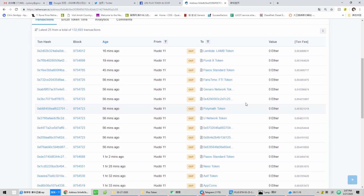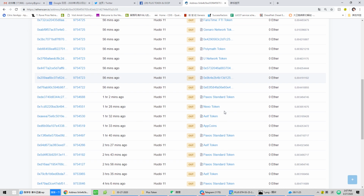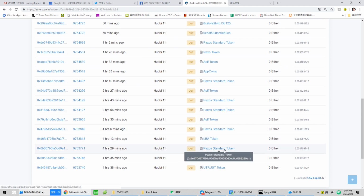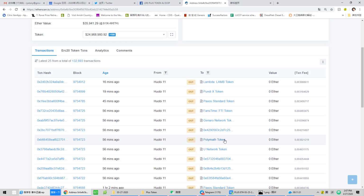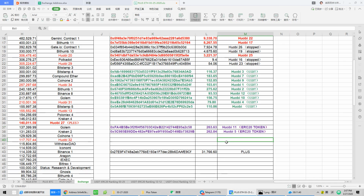I think maybe they can make some money by trading those tokens. Those are very crap tokens. Maybe some have value, but most of them I don't think have lots of value. But they're still doing this. So I believe they must have found a way to make money by trading those tokens. Anyway, that's what I found out.